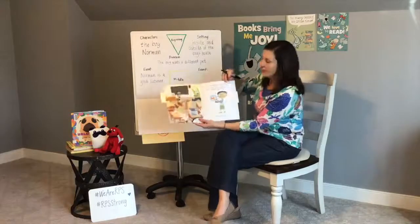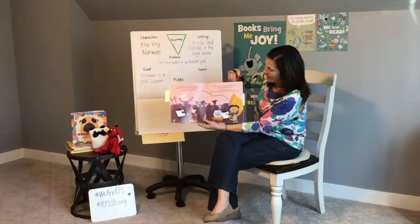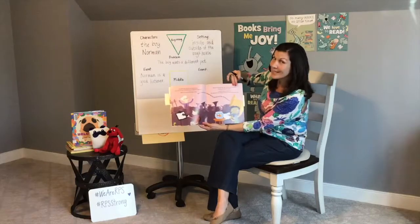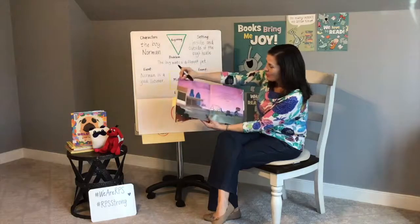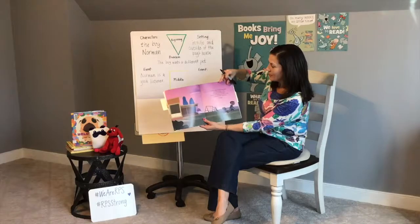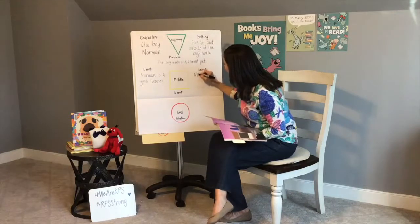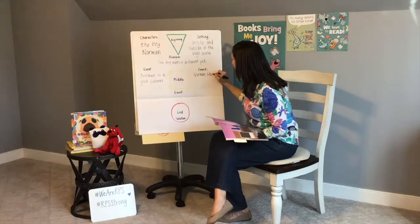And as the story continues in the middle, the next thing that happens with Norman and the boy is Norman sings along and he kind of dances along as the boy is practicing. And the boy realizes that Norman likes his music. So the next event I'm going to list is that Norman likes the boy's music.